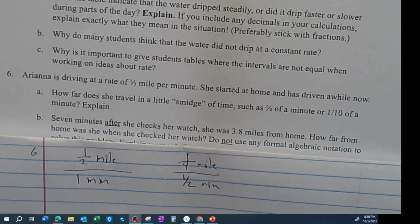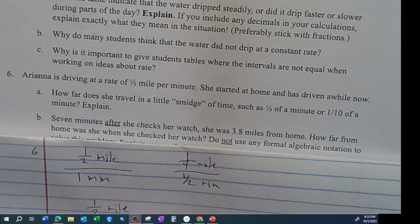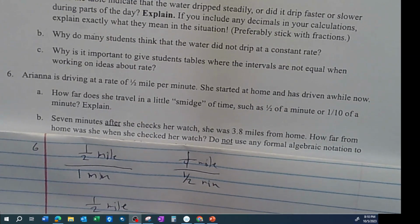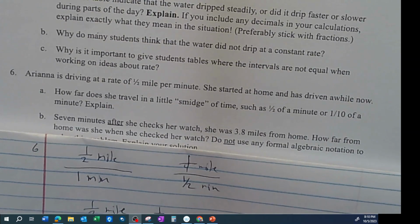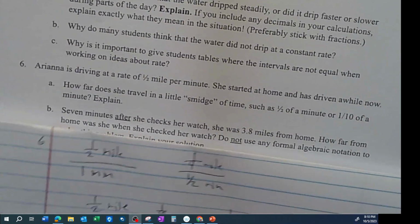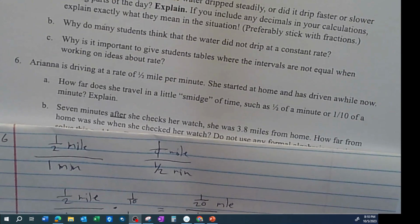Now the next one is looking at it as if we went to units. So if we started with 1/2 mile in 1 minute, but then we look at 1/10 of that period of time, I would multiply 1/10 by both of those. So 1/10 of 1/2 is 1/20. So we would travel 1/20 of a mile in 1/10 of a minute.